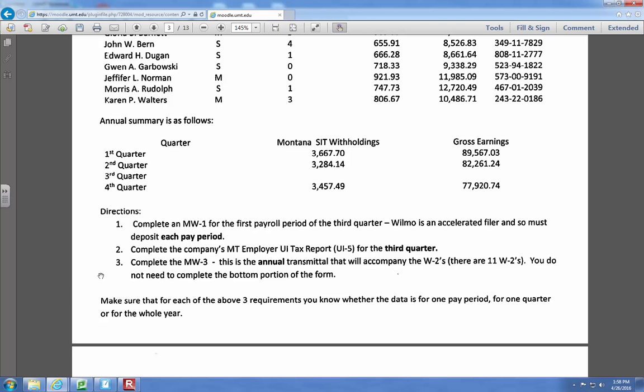Yep, so you need an MW-1, which is your withholding form. You need an MW-3, which is your annual form. And then this comes off of assignment number 2. I give you the SUTA rate, and it's pretty faint. I think it says 3.0 is your SUTA rate. Up in the top right-hand corner.